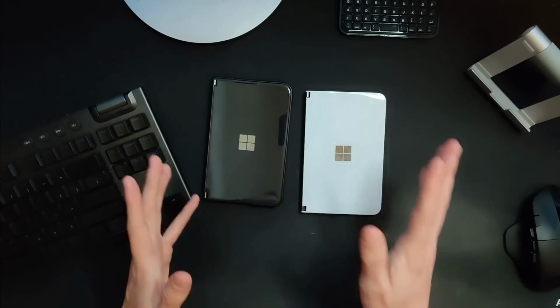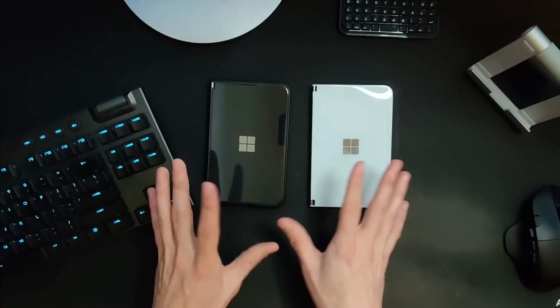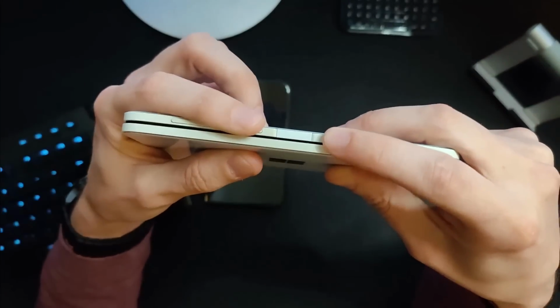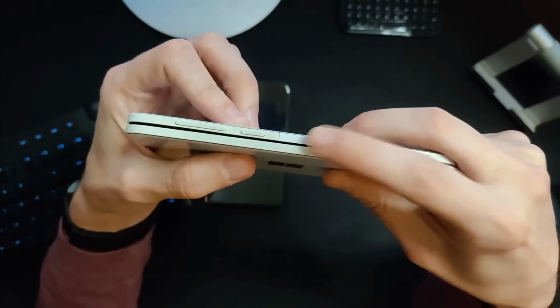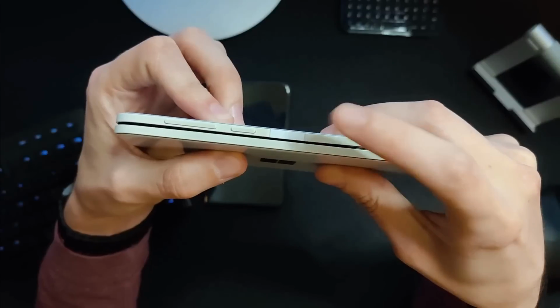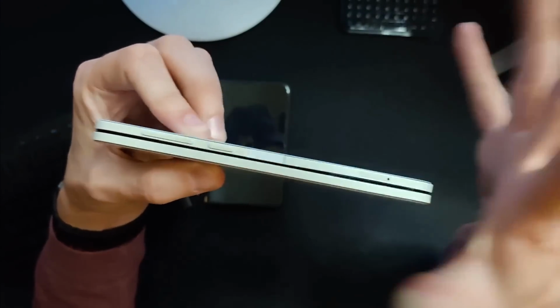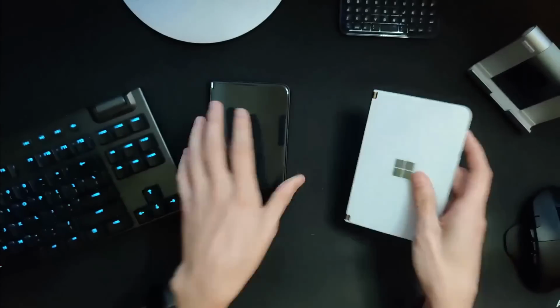Let's talk about the fingerprint scanner, because when we're on hardware, that is something that is different. On the original Duo, the fingerprint scanner is its own section. You have volume rocker, power, and then fingerprint scanner. And I've actually seen several people who the fingerprint scanner just stopped working for them. Hopefully that does not happen to you or to me, but that is a thing.